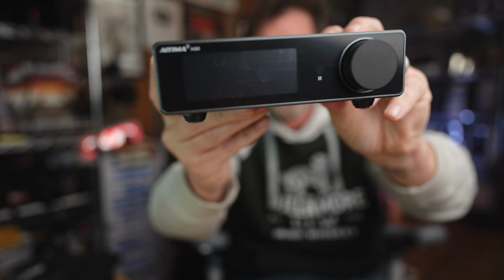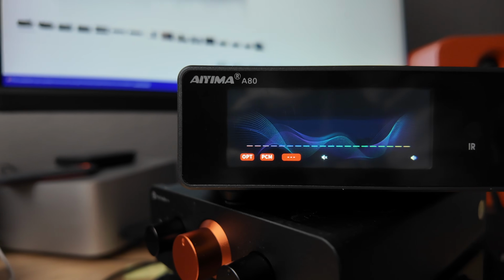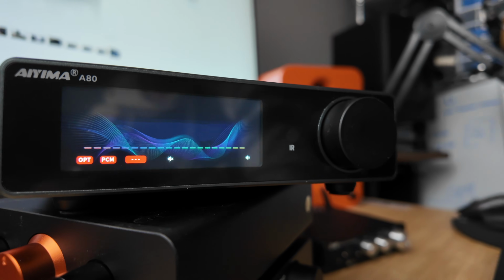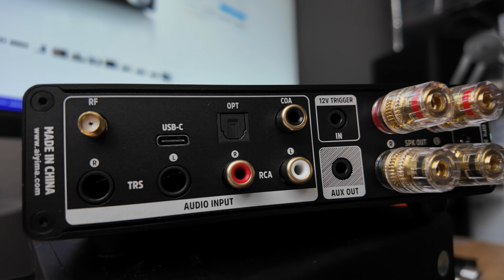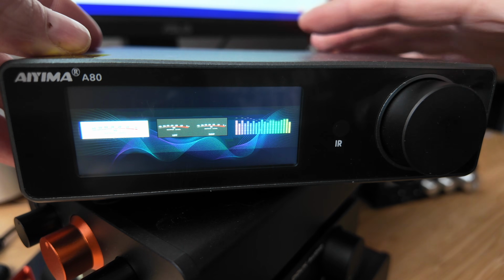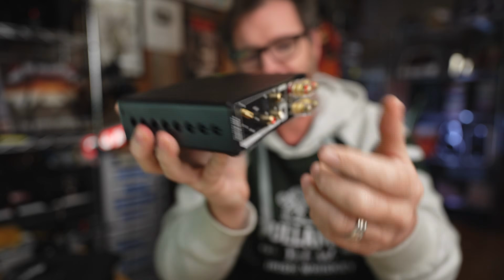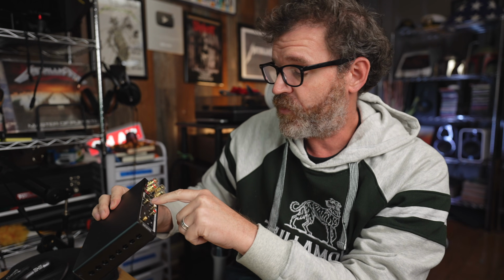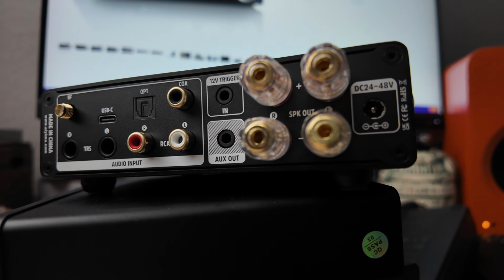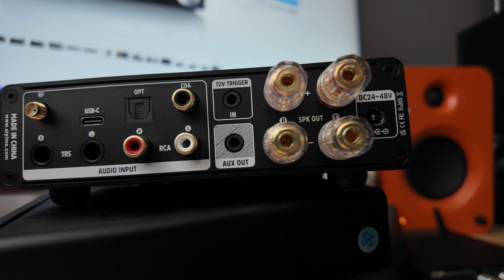This, my friends, is the AIYIMA A80. It's a little amplifier with a DAC inside, and it has a screen, and you can put some cool stuff on the screen. It actually has some decent binding posts on the back. A lot of these amplifiers have really cheap binding posts on the back. But it has a 12 volt trigger in, so this can be turned on from another product, like maybe a WiiM Ultra or something like that.